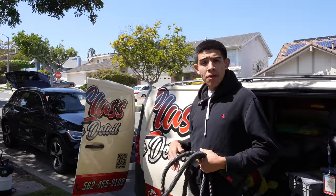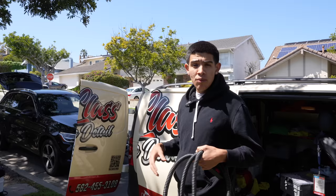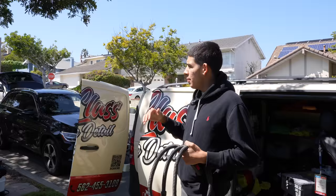This is a Mercedes-Benz black. I don't know the exact make, I'm sorry. I don't wanna butcher it. But this one will be a full inside and out. We're gonna start with the inside first, work our way to the outside, and then from there, tie everything together with, of course, our tire shine, little dressings, things like that, and then have the client come out, inspect the vehicle, and then, of course, collect our payday.